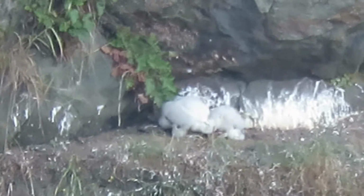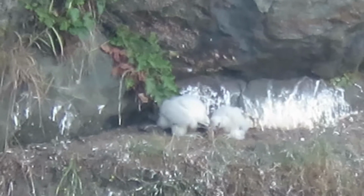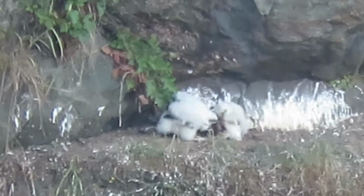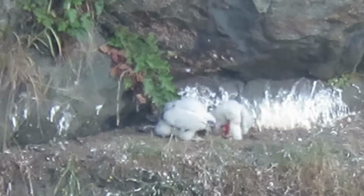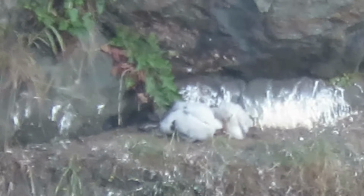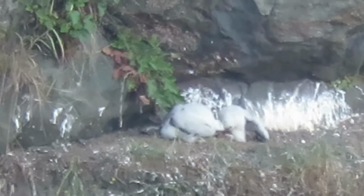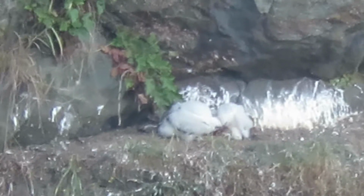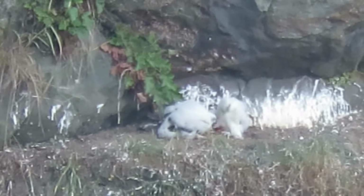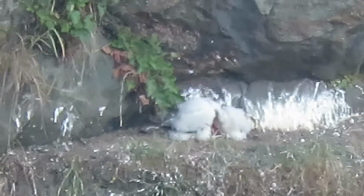So we just arrived here, so I imagine the adults dropped off the food, and now they're having a little snack. It looks pretty fresh, red meat. Yeah, this is a fresh one. So we missed the drop off or the delivery, but we're getting the feeding here. And it looks plenty big for both of them. And they're having a great time, having a little feast here.